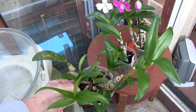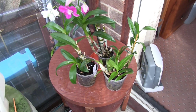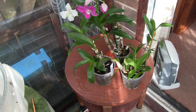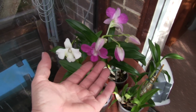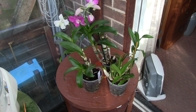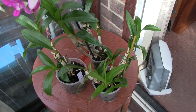One of them I've just chucked. I've just literally dumped it now as I got it down to water it. I looked at it and I thought, no, you're not worth keeping. It's another pot taking up shelf space. And although I really do like this one, the Phalaenopsis type Dendrobiums are not my favourite. So 3 is enough. You know, 2 no IDs, 1 is yet to be identified because it hasn't bloomed for a while.